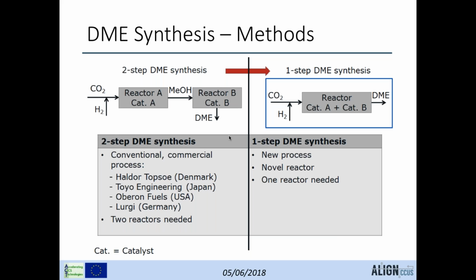On the downside, we can see this. This is very well known. Two-step DME synthesis is a well-known method, and a number of companies are already working on this. Don't forget, we need here two reactors.